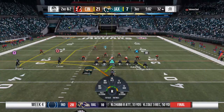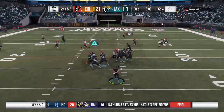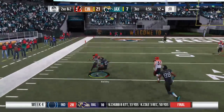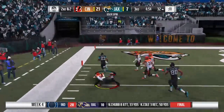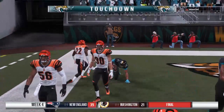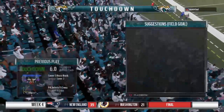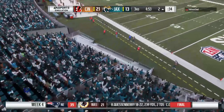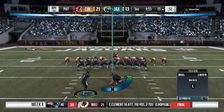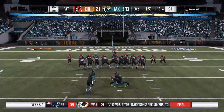Detroit! Detroit! He'll look to throw. He dumps it off to Barkley. And he will get this into the end zone for a Jaguar touchdown. Saquon Barkley, his first touchdown on the year. And the Jaguars have cut it back within a score.